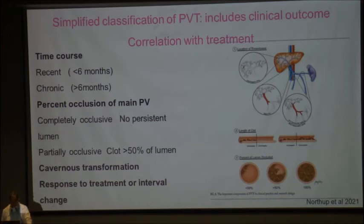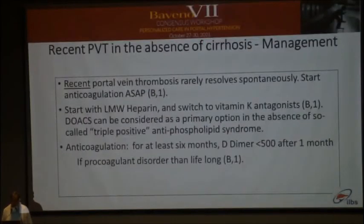But what is better is whether it is completely occlusive with no lumen, or partially occlusive, with more than 50% of the lumen there. And Dr. Srinivas Reddy is working on this. Recent PVT in the absence of cirrhosis.